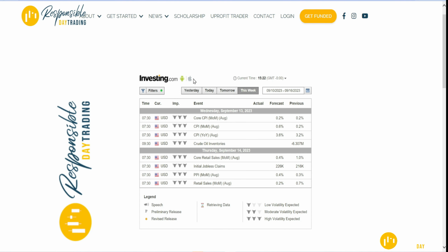So if you don't know already, go to our website, responsibledaytrading.com, and we've got the weekly news feed, or whatever length of time you want to look at the forecast for. I've got it filtered down to this week with high volatility news. That's these three bulls you see here, relevant to the US dollar related news events.